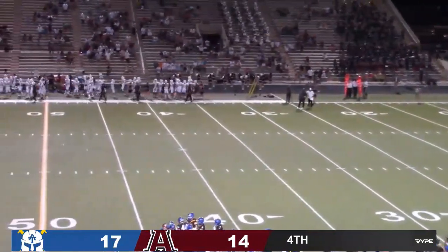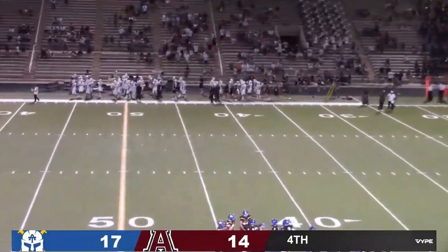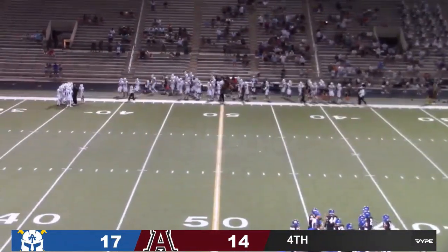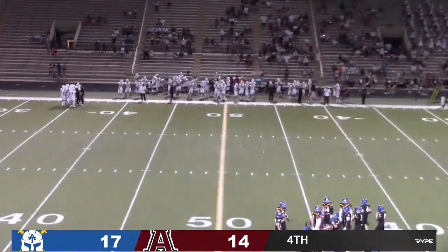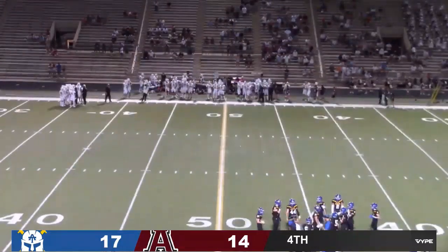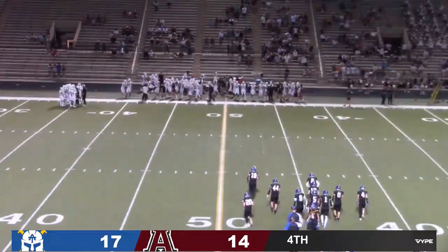Man, after sterling defense all game, that one little breakaway. Yeah, the defense has to be perfect all game long. That's right. It's like being a lawyer. Yeah, that's what I hear. Okay. Boy, this is too exciting. I'd rather have just stuffed him right there. But 2:33 left. Anderson 17, Austin High 14.